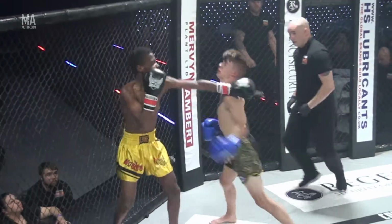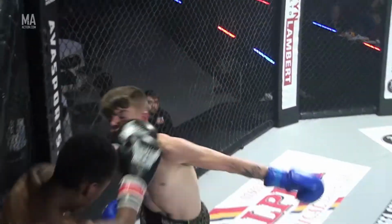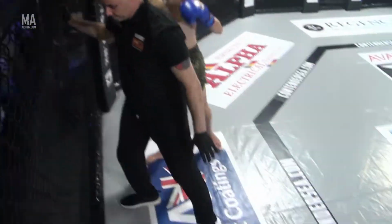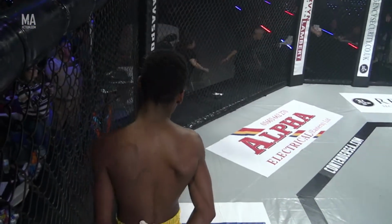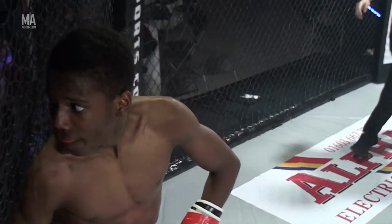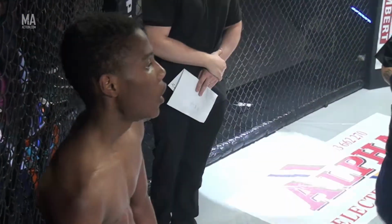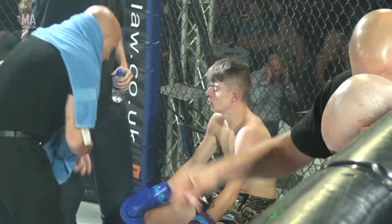Again, Smith ploughing forward. That left hand lands again. Nice knee as well. Smith pouring it on, barraging these punches in there. And that was the end of the round. And that was Smith smelling blood. And Semedo again allowing Smith to get close range and shut him off up against that cage. He needs to circle off like he was doing earlier on in this round and the previous round.